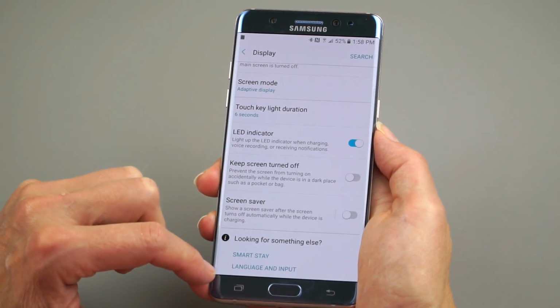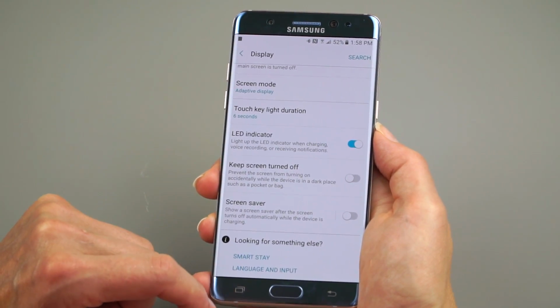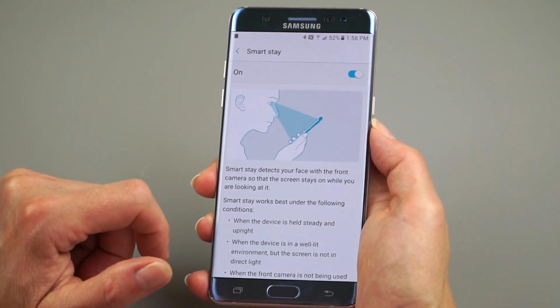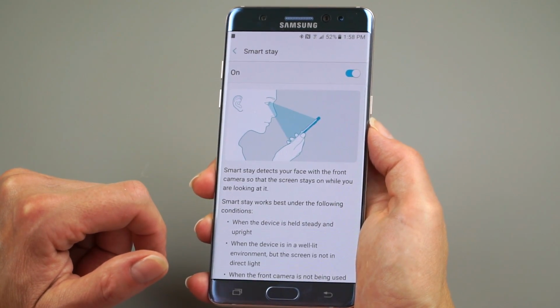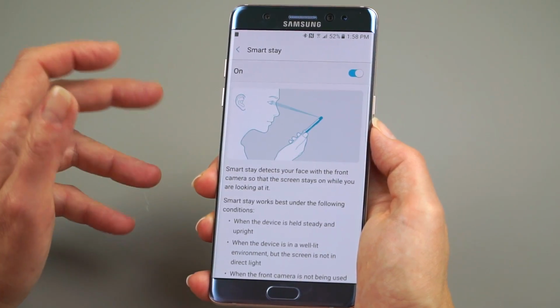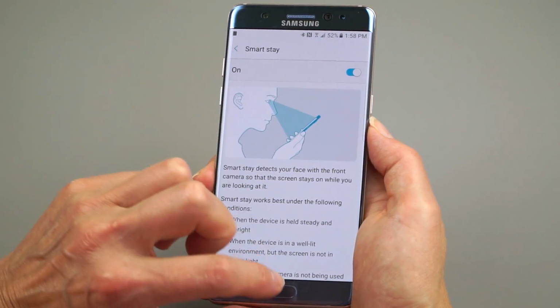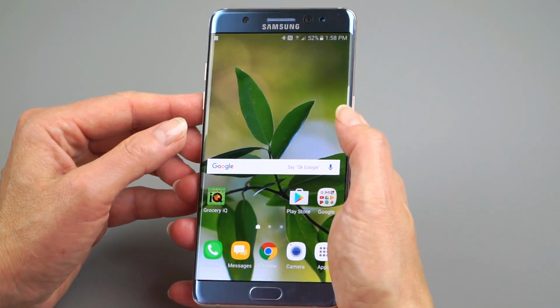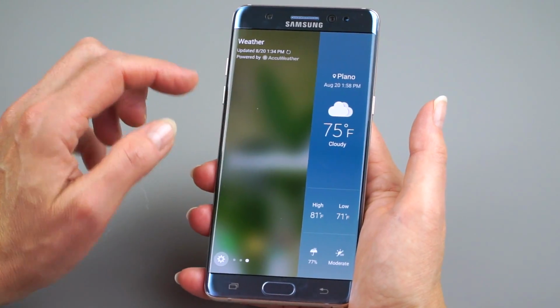And they've got little helpers here. If you're looking for things that you think might be here but aren't, like Smart Stay. Yes, I do like to have Smart Stay on. So I'm looking at the phone. It knows I'm looking at the phone. It's not going to turn off the screen in the middle of me watching a YouTube video or reading something on a web page. It's actually not bad, folks. It's actually pretty nice.